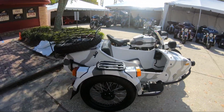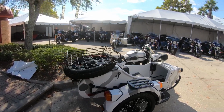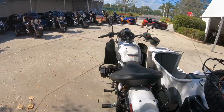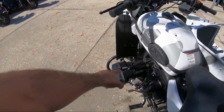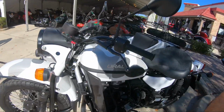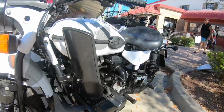But these make very good long distance riding bikes. You have to keep in mind, this is an all Russian design. This is basically a copy of a BMW with the opposed twin engines, or commonly known as the Boxer twin. You're going to see your heads over here, one over here, one over here, and this is going to be completely air cooled. I have to say, I do like the fact that they have the oil filter so high.